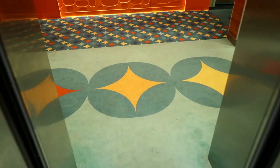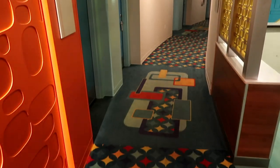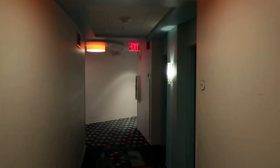So you've actually got an interior hallway. The vibes in here are great too. Look at all this retro stuff. Jamie always says the carpeting and stuff kind of reminds her of the All-Star Resorts at Disney, but I like the colors and everything. I love the blue and orange.